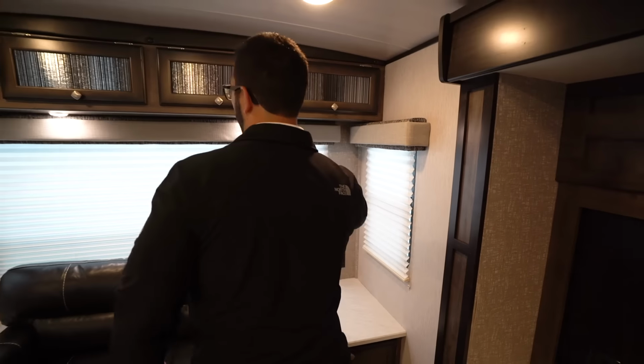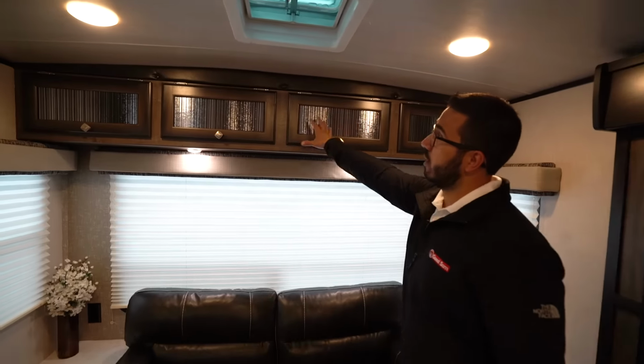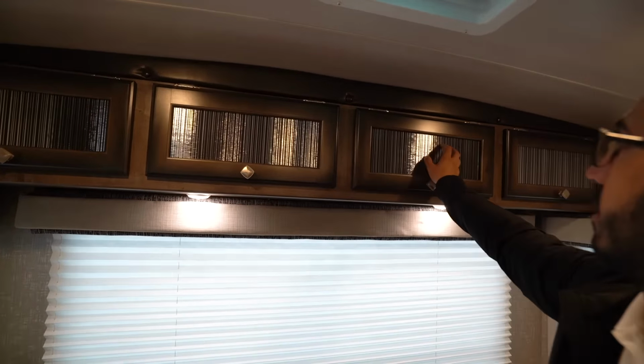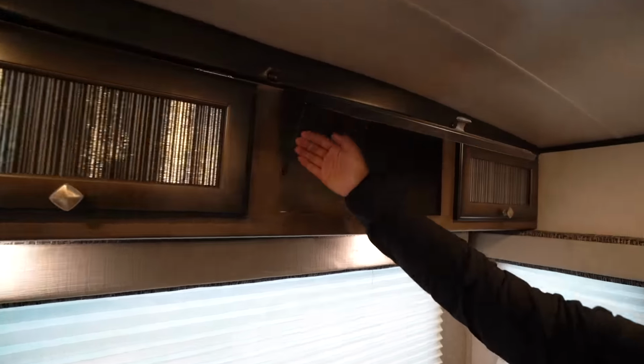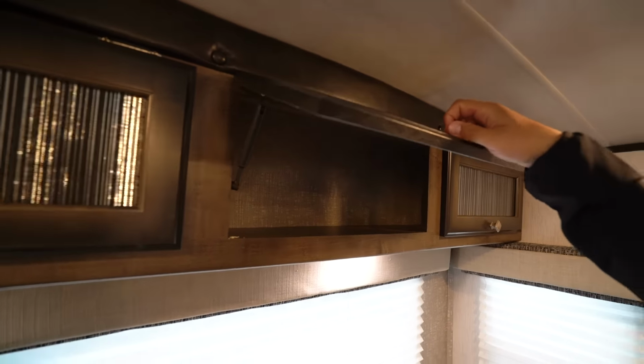Windows all the way along the back, including the big rear picture window here. LED lights, again, to help brighten things up. And you have the storage going across the top, kind of the decorative glass on there. You have the struts, so it's easy one-hand operation to open that up and access anything in there.